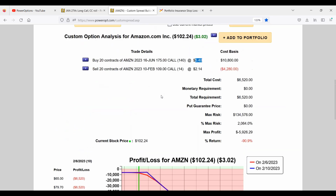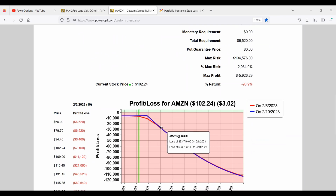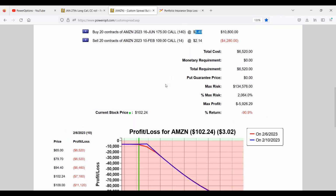And if you're doing that at a debit, you're going to try to do it as a credit. But every time you roll, you're not getting as much premium as you expected against the cost basis. Though, if the stock is moving up and you're rolling that short call out of the way, this long call might start to see some increase.